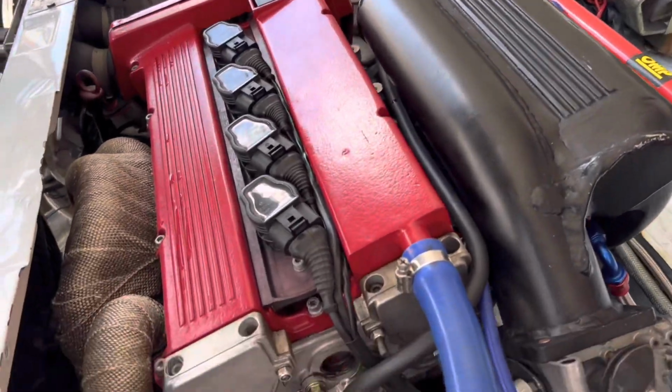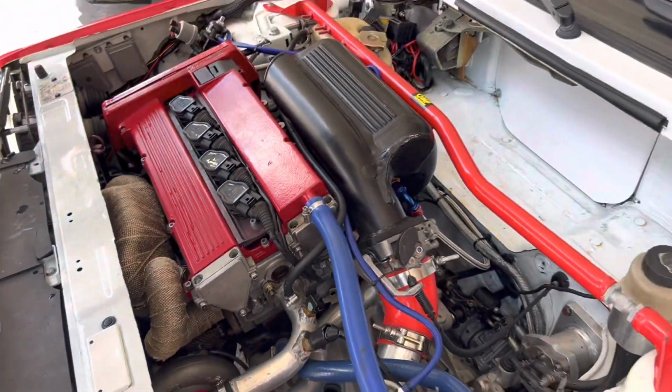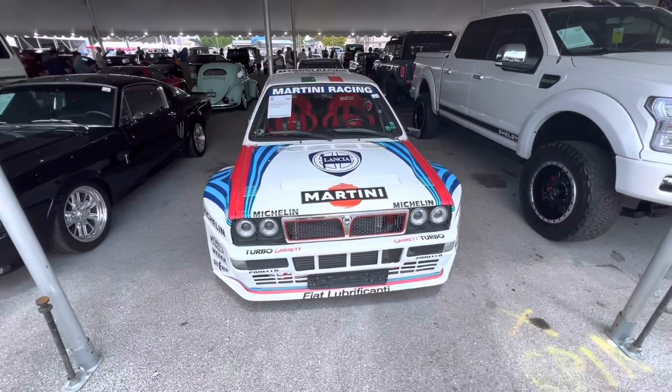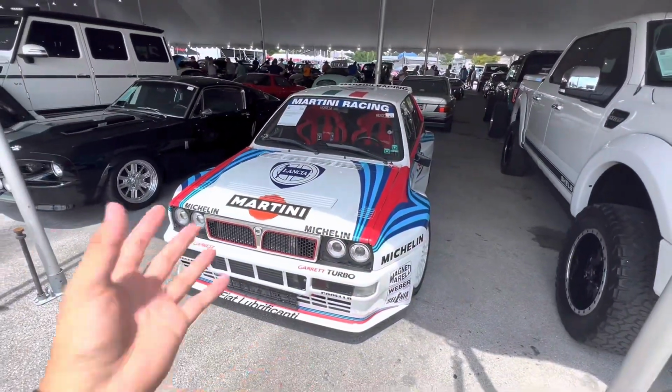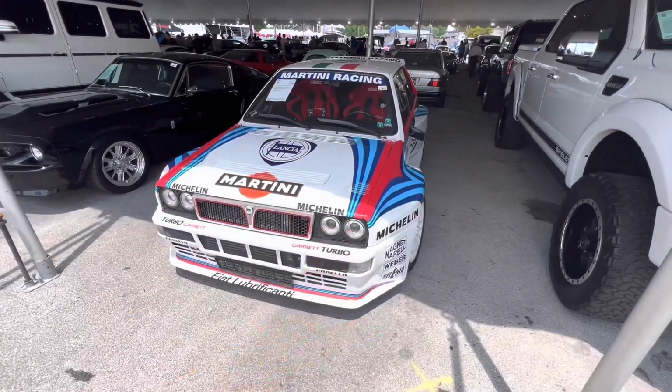You're looking at a 4-cylinder turbocharged engine producing around 600 horsepower, and there's a lot of really cool details in this car. Obviously, it's sporting a Martini livery, which is fitting. When we think of a lot of the Lancia rally cars, Martini livery is the first one that comes to mind, and they would have some special Martini editions to celebrate the wins that Lancia would achieve.